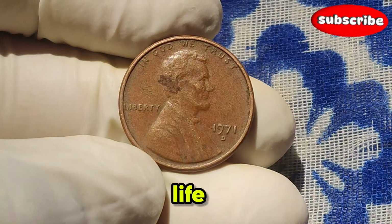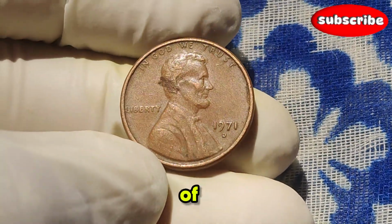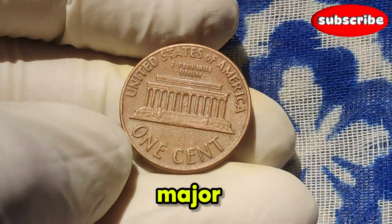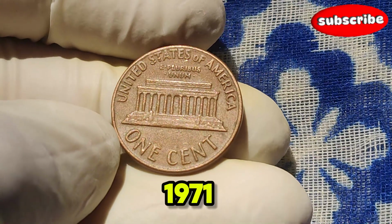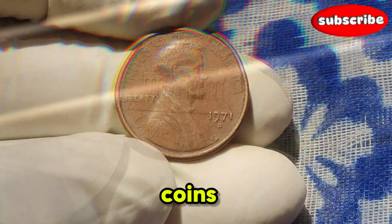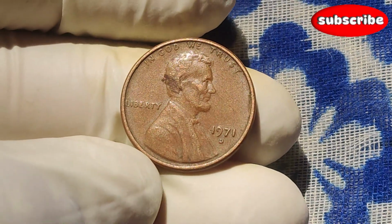The idea that a life-changing discovery might be sitting unnoticed in a jar of pennies has fueled the hobby of coin roll hunting for decades. Condition also plays a major role in determining the value of a 1971 D Lincoln cent. Even without errors, coins that remain in pristine mint state can command strong prices among collectors.